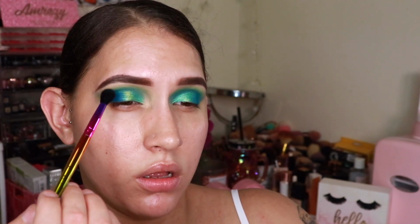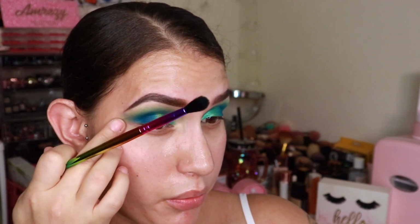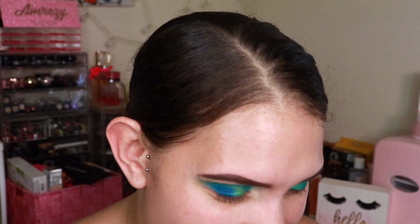Love how this color combination just came out. It is so pretty. Like, I feel like a mermaid. Let me stop. I love how those colors blended together. They are so pretty. Like, look at this. So pretty.